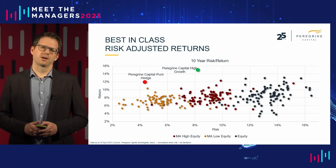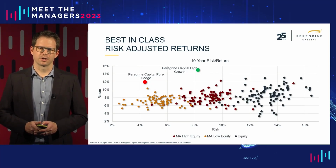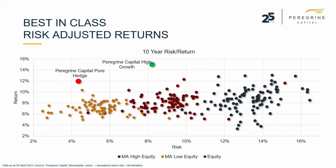Let's talk a little bit about our hedge funds. Now, this is quite an interesting chart. It shows the multi-asset low, high, and pure equity categories in South Africa, and a number of funds, pretty much all that you would recognize, shown by those small dots.